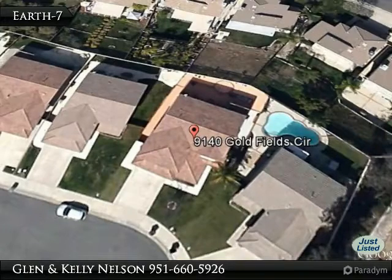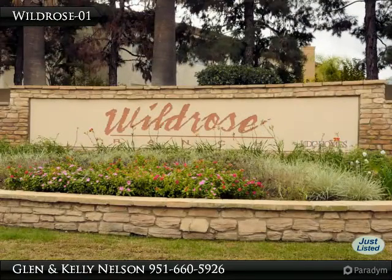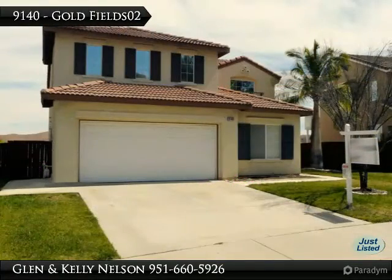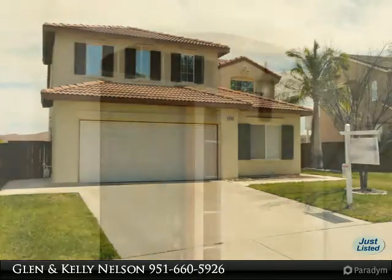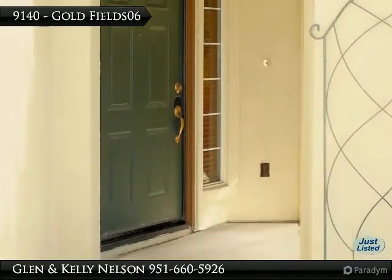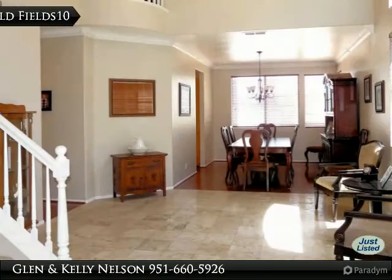Located on a cul-de-sac just a short walk from Temescal Valley Elementary School. Beautiful neighborhood with 4 private association parks, 2 playgrounds, 2 baseball diamonds, basketball court, walking paths, picnic tables and a gated dog park. Low association dues of just $60 a month. And you'll be happy to know this property has no Mello-Roos tax.